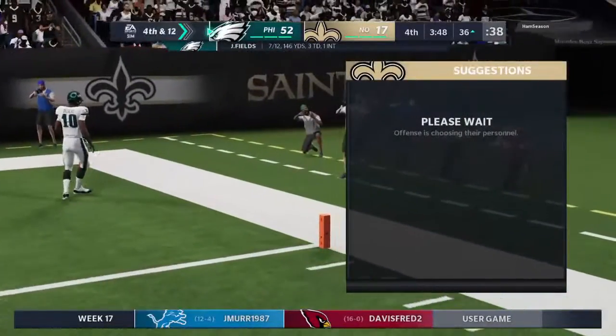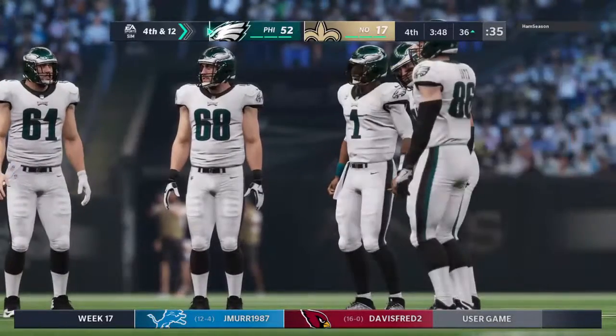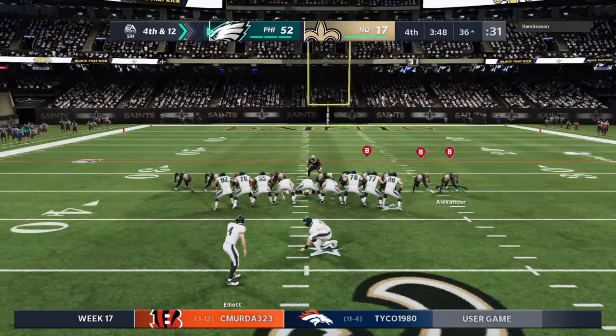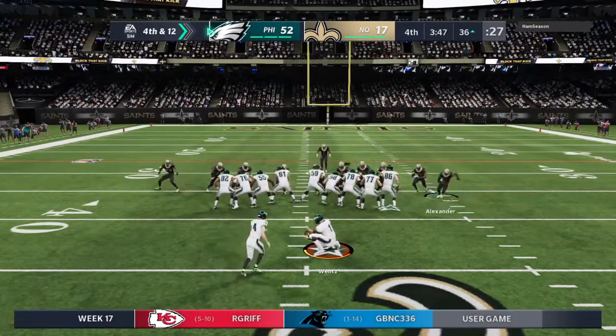Has to be a little bit of frustration there. Back-to-back incompletions. Receivers blanketed on both attempts. This time on 3rd down. So on comes the Eagle kicker, Jake Elliott, on 4th down. From the left hash, this from 53 yards out.